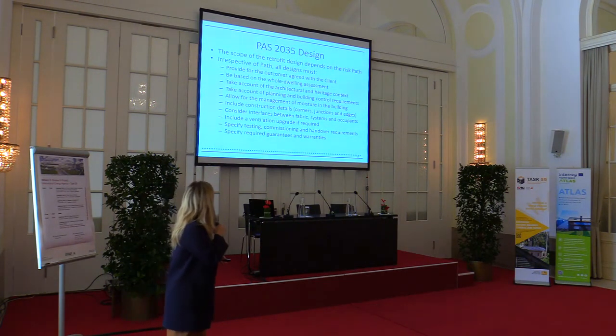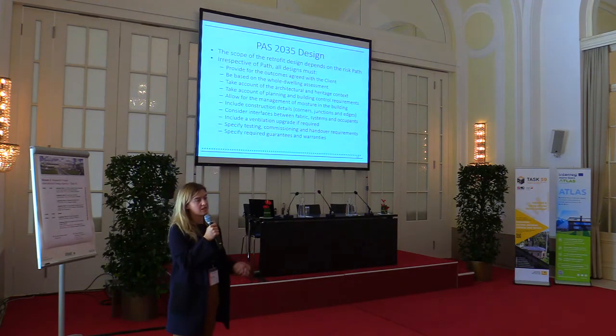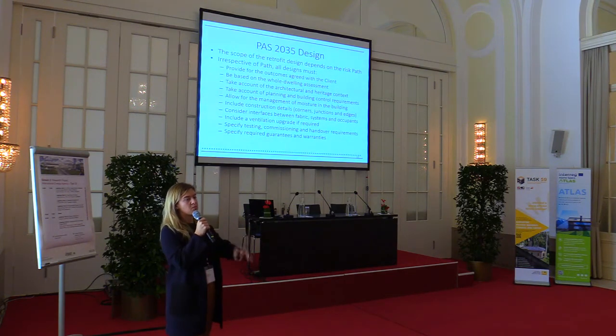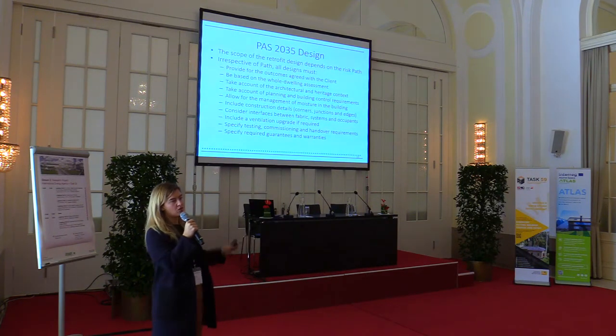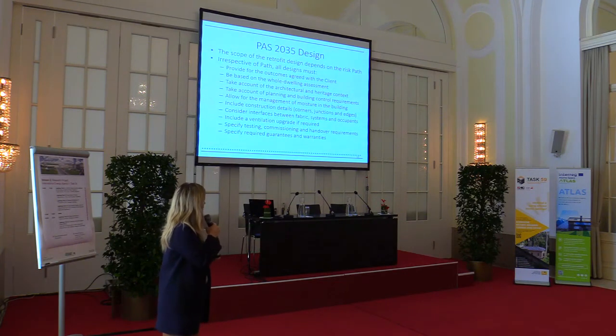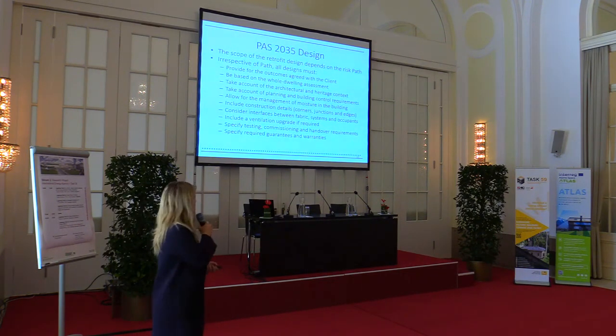Something that I want to say now is that all this information has to be stored in the data warehouse that is going to be the repository for the information for any quality assurance procedure. So when the project is evaluated, all the information supporting the design will be stored there.